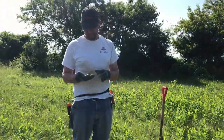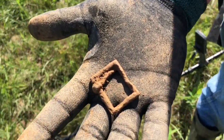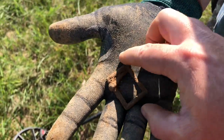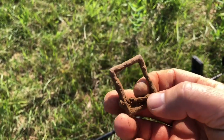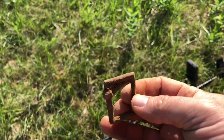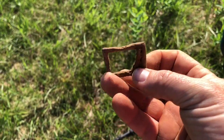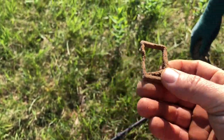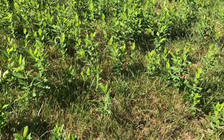Let's see what you got. Oh, very nice. Very nice. Always cool to find them. Yeah, I'd say it's horse tack. Off a bridle or saddle or something. Good job, man. The lead thing I found was right on the other side of these tall weeds. Well, that's cool.